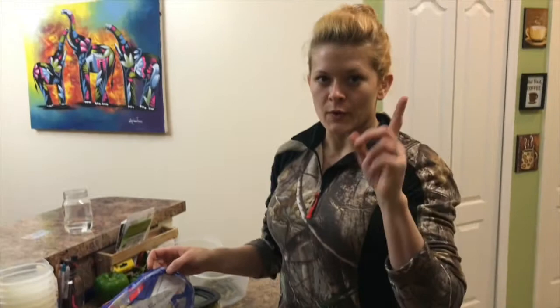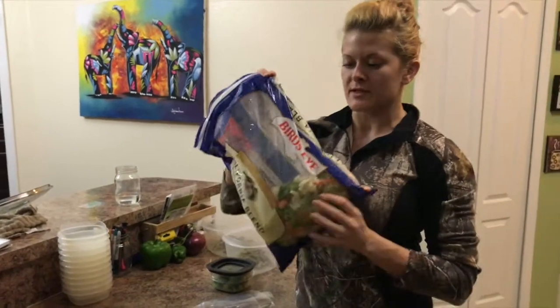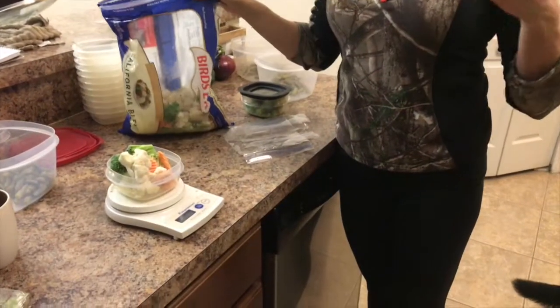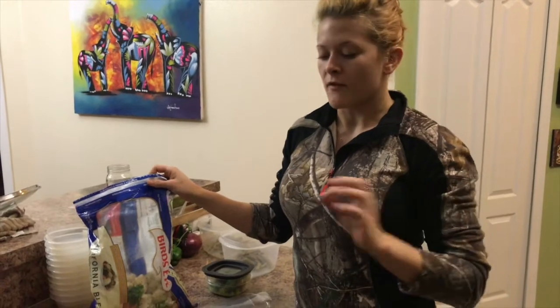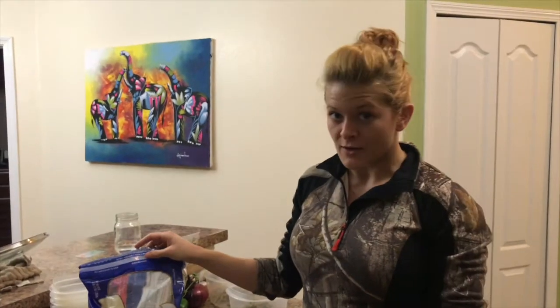Hi you guys, for the folks at home that we're always telling to eat more vegetables, this is a really quick and easy way to get your vegetables in. I buy frozen vegetables and I portion them out by the serving size, and when I'm ready to eat them, all I do is heat them up in the microwave. I might throw on a little bit of Mrs. Dash seasoning on top, but other than that, it's really quick, really simple, and you get your veggies in.